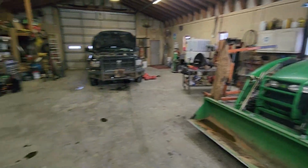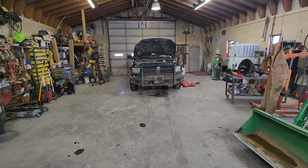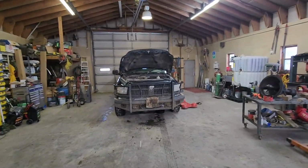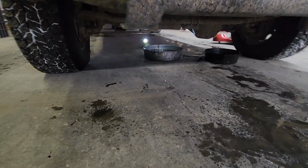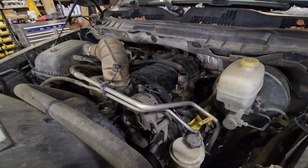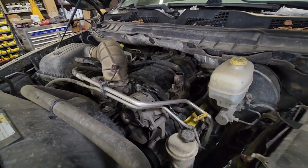And now we got a bunch of room in the shop here. So finally getting the oil changed on my pickup. I've been wanting to do this for a while. It's a little cold outside. Actually got it all draining out already. Just got to get the filter pulled off too. And it's been about a year since I changed the oil on it. Hasn't got a ton of miles on it.